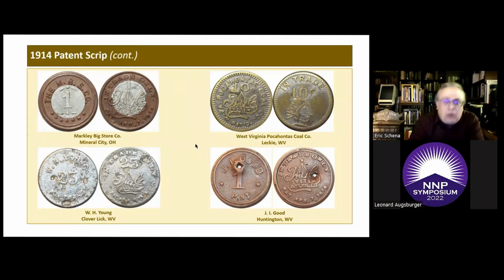Now, coal. Later on, after World War I, the coal industry really took off with Scrip, and I'll talk about that in a second. But a lot of the coal companies started using Scrip, and they wanted to be distinctive with a lot of their Scrip. And the way they did that was they hired Ingle, initially Ingle, to do pictorial tokens, like this piece from West Virginia Pocahontas Coal in Leckie, West Virginia.